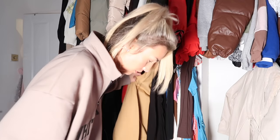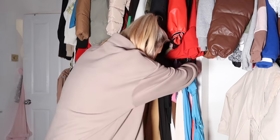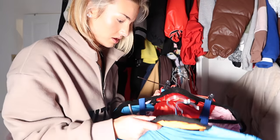Oh, God, what is that? Ow, ow. This room's a nightmare. Right, so, these are dresses. I genuinely have to take these out because I can't look for them.